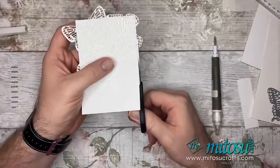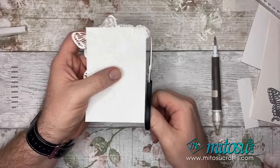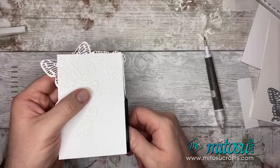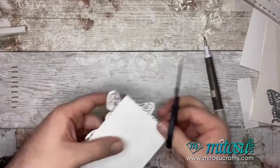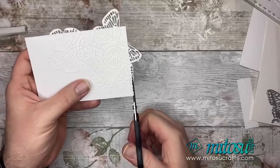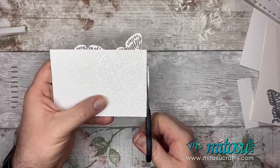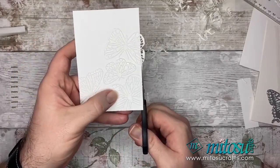What I can do is I will just grab my scissors and I can snip these parts off right here. You're right. What are you after? The big tool. There. And then I'm just going to snip along so you can see what I'm doing here. So Jay's just going to finish those parts for me, and then I will continue with the rest of the card.